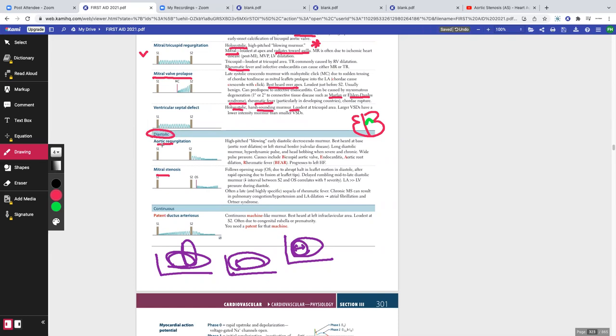Diastolic murmur is the abnormal sound that will happen during the phase of diastole, where the heart will try to relax and blood will try to flow in. So in aortic regurgitation, you will hear a high-pitched blowing early diastolic decrescendo sound, right? You do not have to remember this, but if you can, USMLE Step 1 uses this exact wording, high-pitched blowing early diastolic decrescendo murmur.